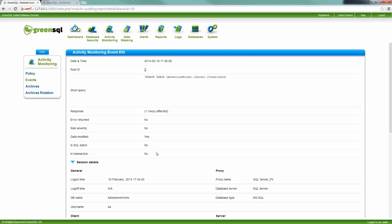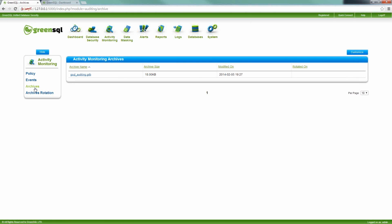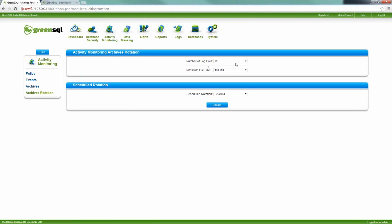If you choose to export all the audit events to an external database, then you can view them by yourself and manage them in your own database. You can also manage the archive of all the files of all the audit events in our system. You can even schedule a rotation according to your needs. It can be by the number of log files that you want to save, and maximum file size for each file. And of course, you can schedule a rotation. It can be daily, weekly, or monthly.